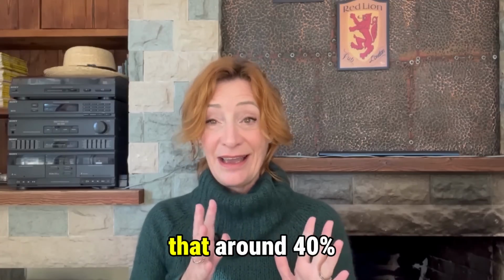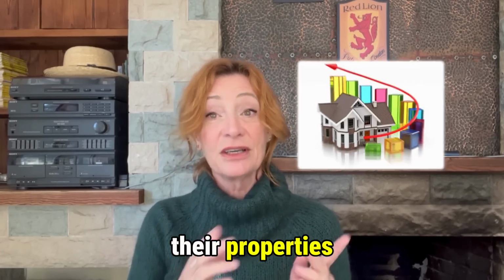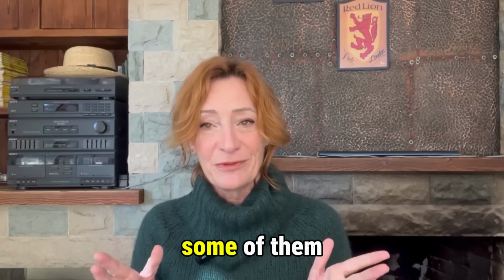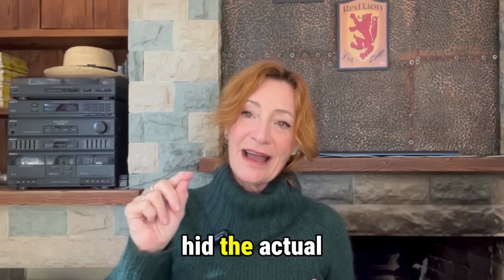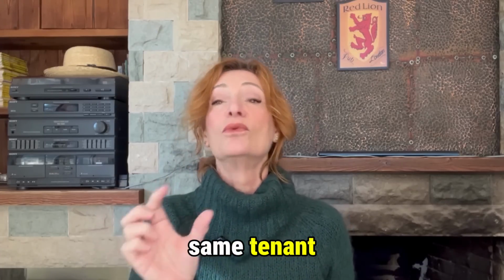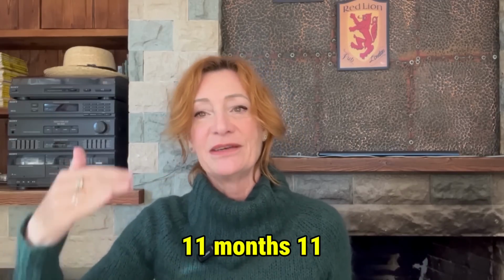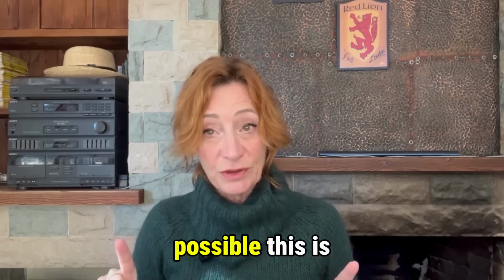It happened that around 40% of people who were renting out their properties shifted from long-term rental to medium-term rental. But what did they do? Some of them hid the actual long-term contract under a medium-term contract, meaning that the contract with the same tenant was 11 months, and then it was extended by 11 months, 11 months, 11 months to become a several-year contract. This is not possible.